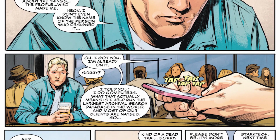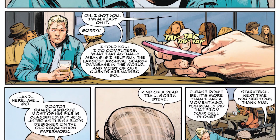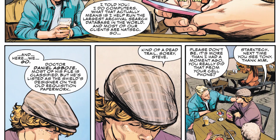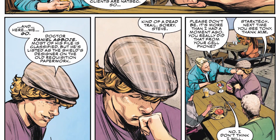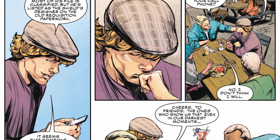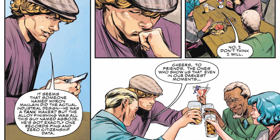Now, luckily for Steve Rogers, one of his college friends was able to use the internet to figure out who actually did make the shield. And we kind of find out it's some guy known as Daniel Agboje, and I really hope I pronounced that last name correctly. But apparently this Daniel person was the one who had created the design of the shield in the first place. And so right now it's Steve saying, I need to do more research on this Daniel person.